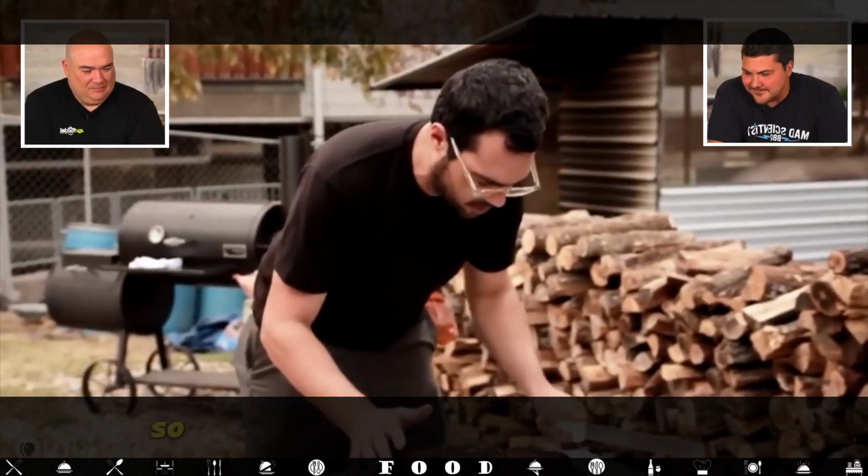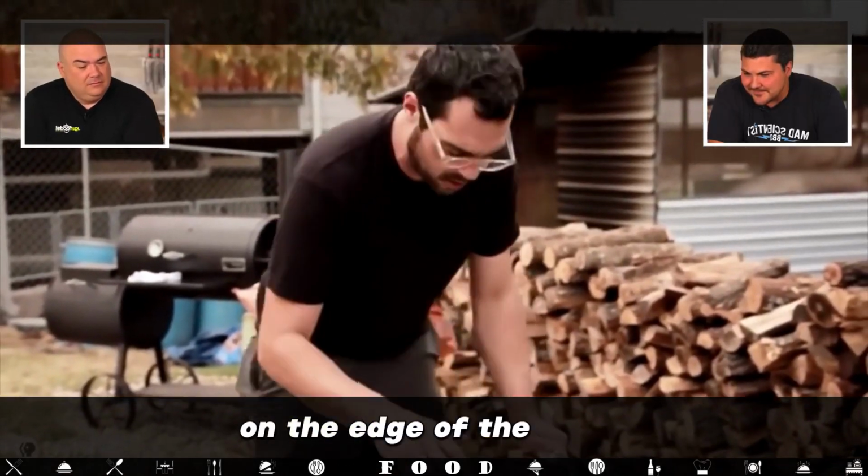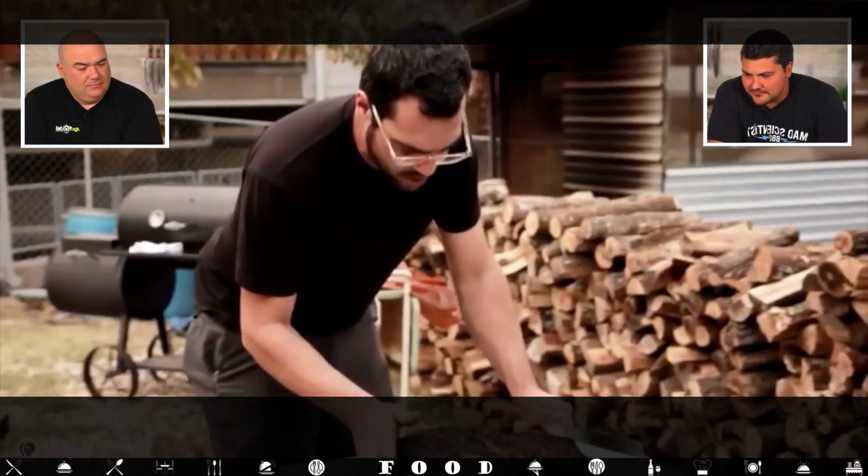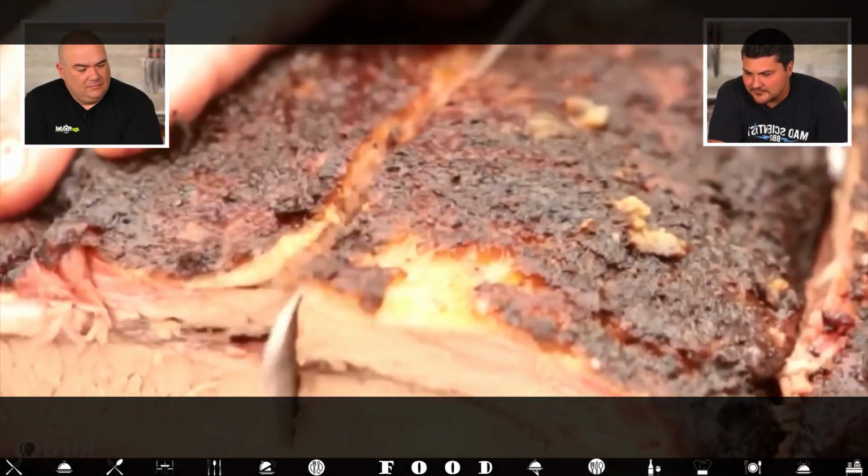Keeping it all held together so it'll stay moist and won't oxidize on the edge of the slices. This is the fatty half, the point. You're gonna turn it 90 degrees. And I'm gonna cut right down the middle. And this... No.